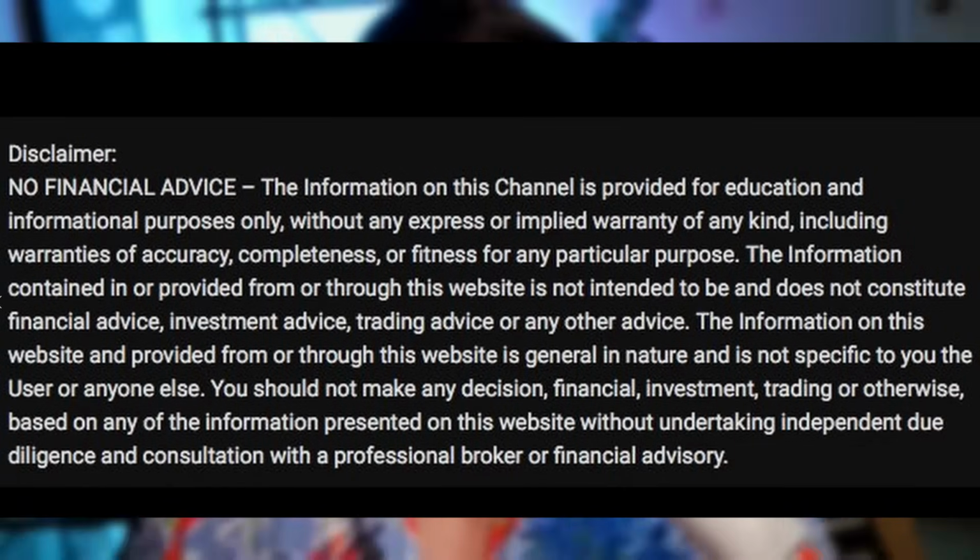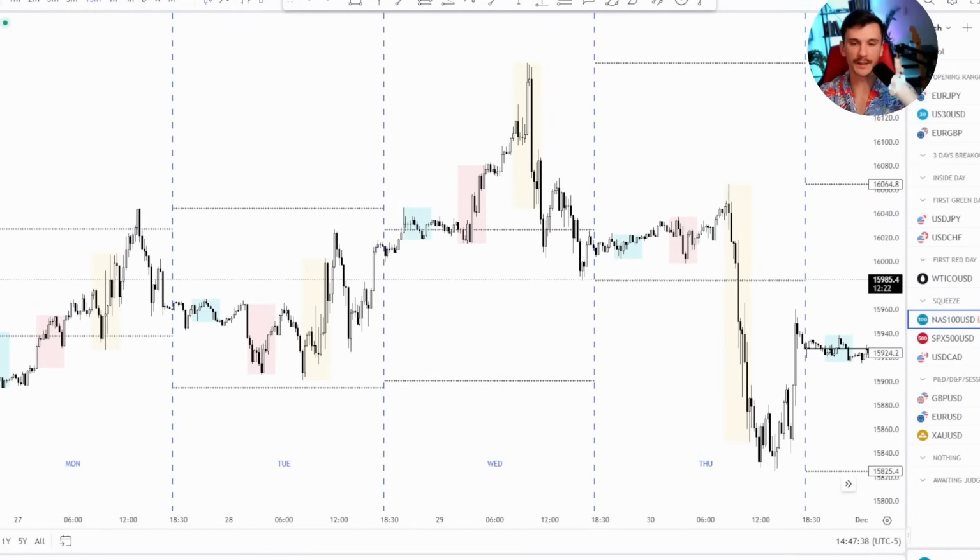A+ trading setups, the pinnacle of what to look for in the markets. If you don't have a playbook or you don't know which trade setups are a better quality, this series is for you. Starting out with first red day and first green day, we're going to be going through and identifying and characterizing these setups, as well as showing you exactly what to look for on the day itself for you to take great trades.